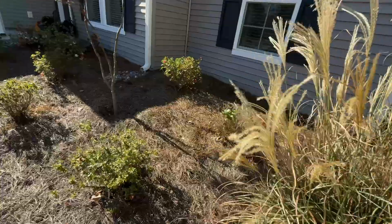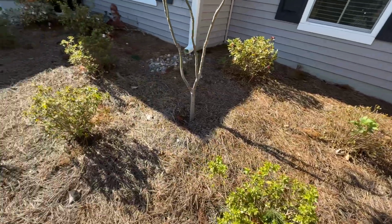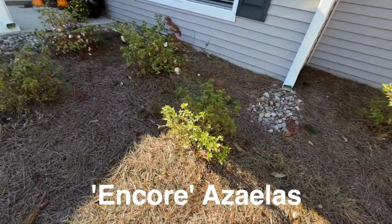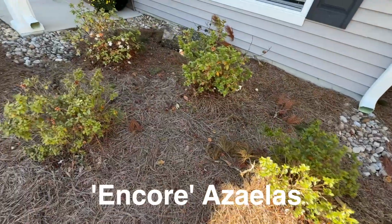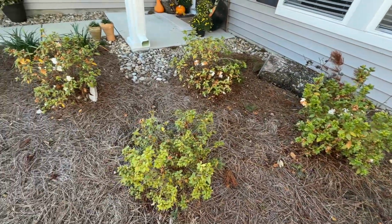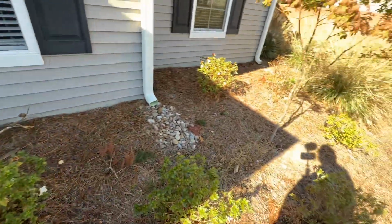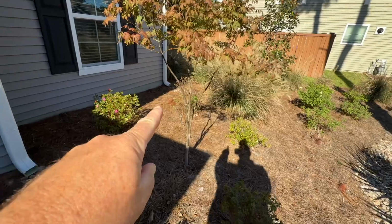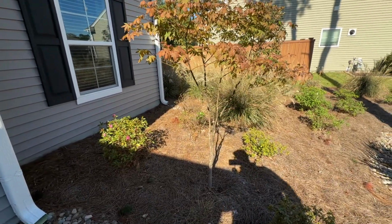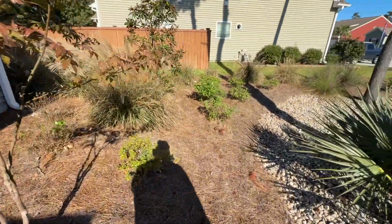And then of course I planted a bunch of azaleas back in here, and they've been blooming off and on during the summer and the spring and late summer, early fall here, and they've been very nice. I need to deadhead them. Some of them aren't looking quite as good as others back there. I don't know if it got too wet in some of the rainstorms or if it's too dry, but it's just hard to tell.